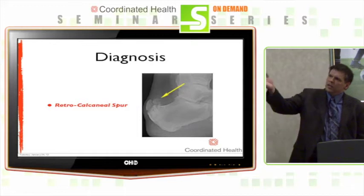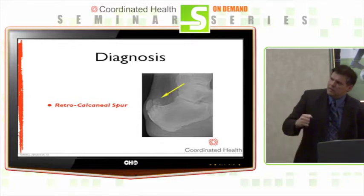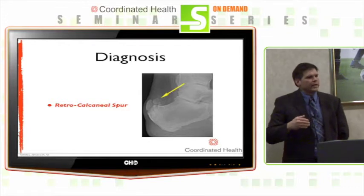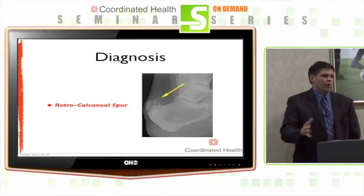Yep. So you look at this and you're like, X-ray. Well, you don't have to be a doctor to see that. That doesn't take a medical degree to see that spur there. The problem, though, again, is it's in the tendon. Okay, so we know what the problem is. We know what the treatment is conservatively. We've been through all that. I don't think we really need to stress that again.